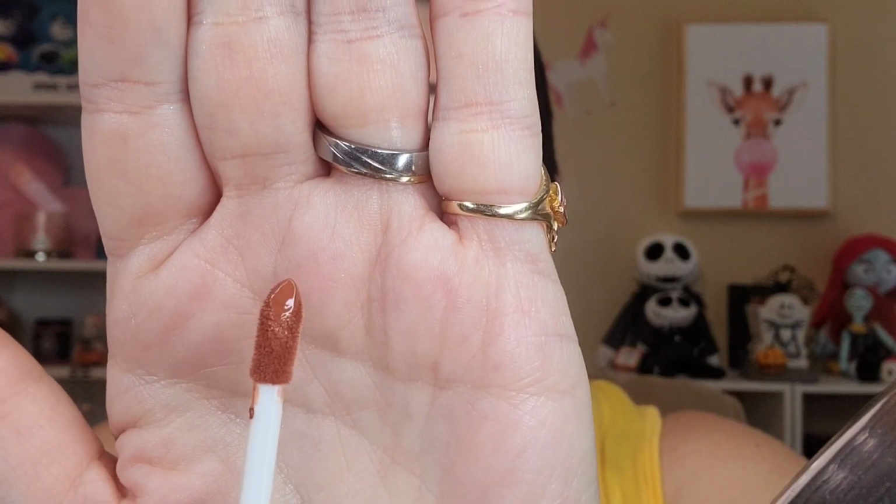Ooh, I really like the doe foot applicator on here. That shade is beautiful. Slightly fruity, almost sweet tarty. They kind of remind me of Laura Lee Los Angeles liquid lipsticks. Oh, I love the color. And it does have that nice kind of velvety, soft, oily slip to it. That's nice.